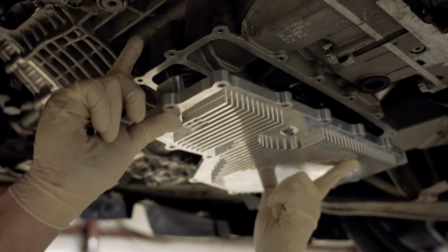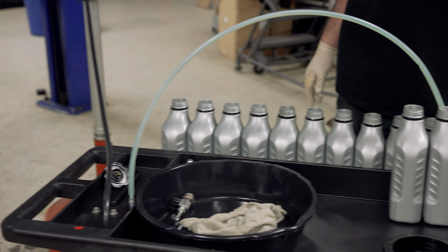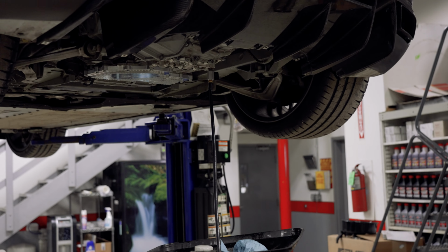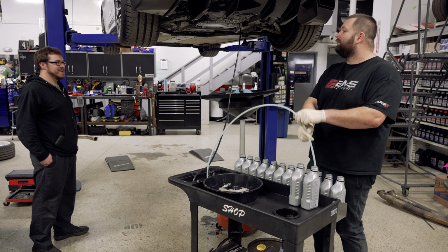Aside from that, our recommendation is obviously to put a new pan in it, get a new trans pan filter, our AMS billet serviceable filter as well, and top it off with 14 quarts of fresh DCT trans fluid on top of that.